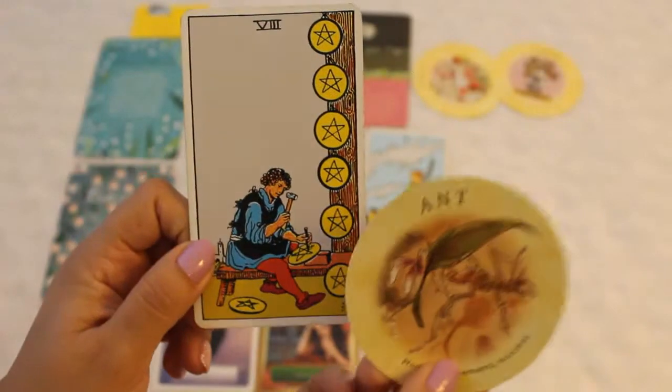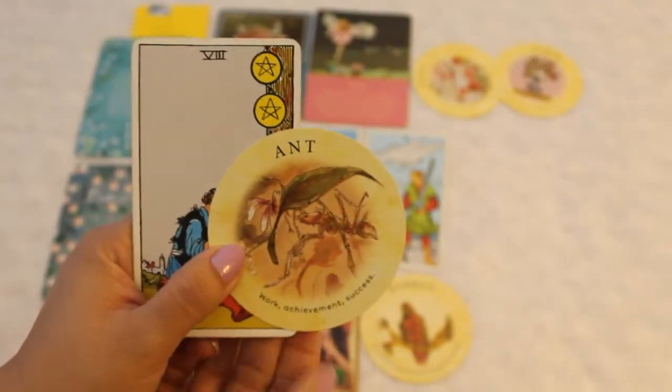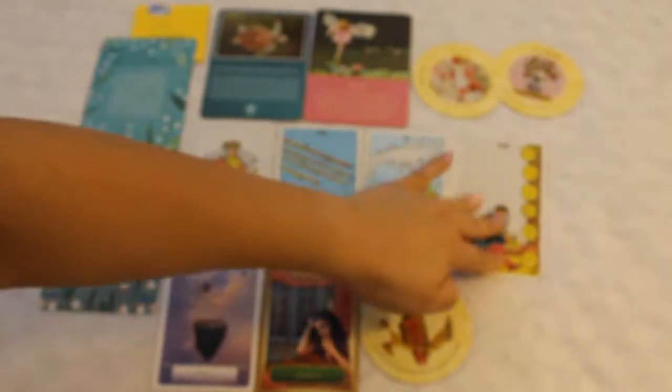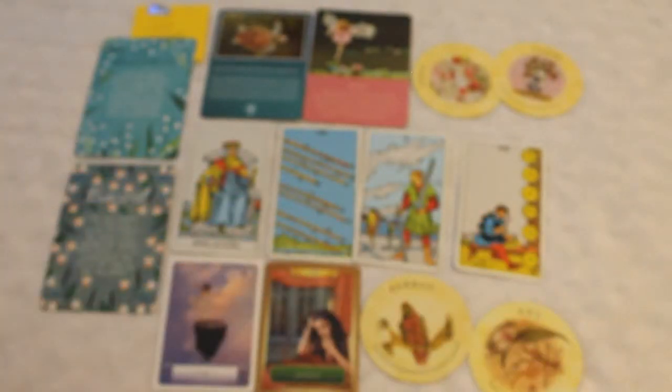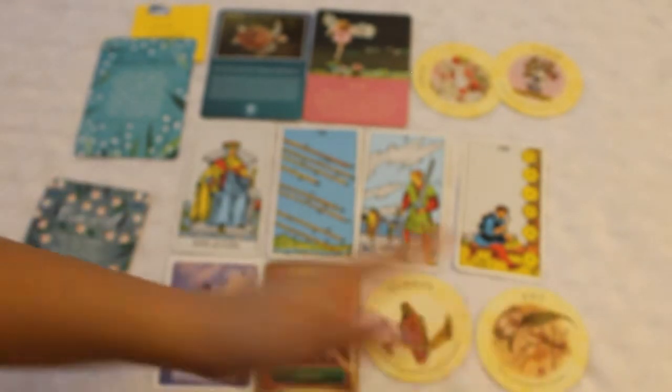You're putting in the work, the time, and the effort, and it's gonna pay off. You're gonna have achievement and success. It's gonna be noticed, and that's very awesome. So that's as far as your career goes. There's really not much else to say about that.